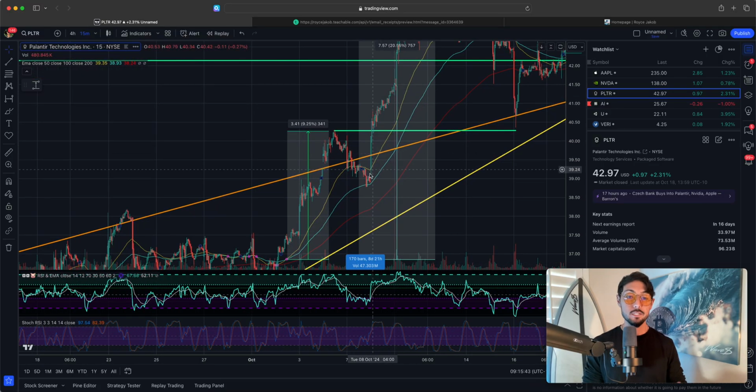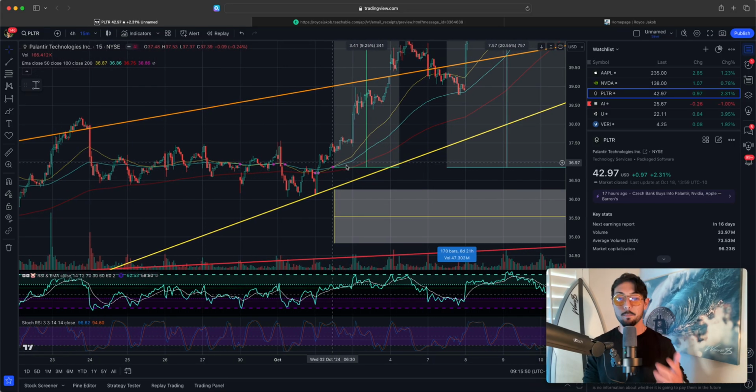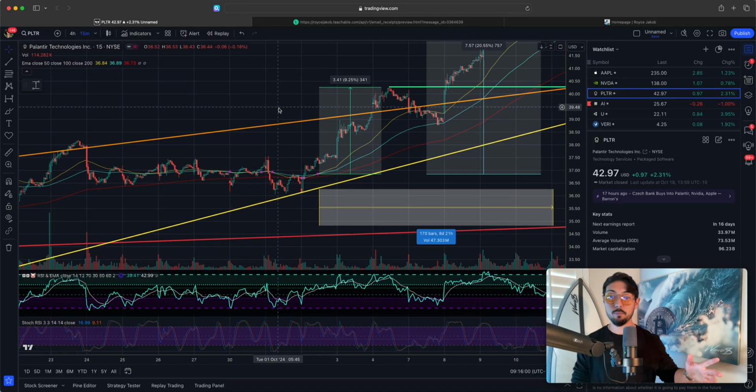And we can see what happened just back here when that happened. Okay, so we got this cross right here. Again, looks similar. The setup wasn't quite the same, but it was a clear cross. And following this cross, we saw that next wave to the upside. This cross came on October 2nd at the beginning of the month.